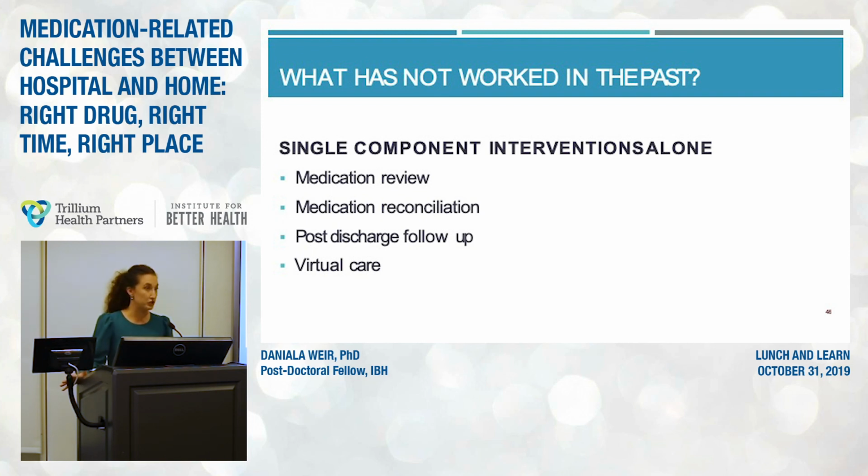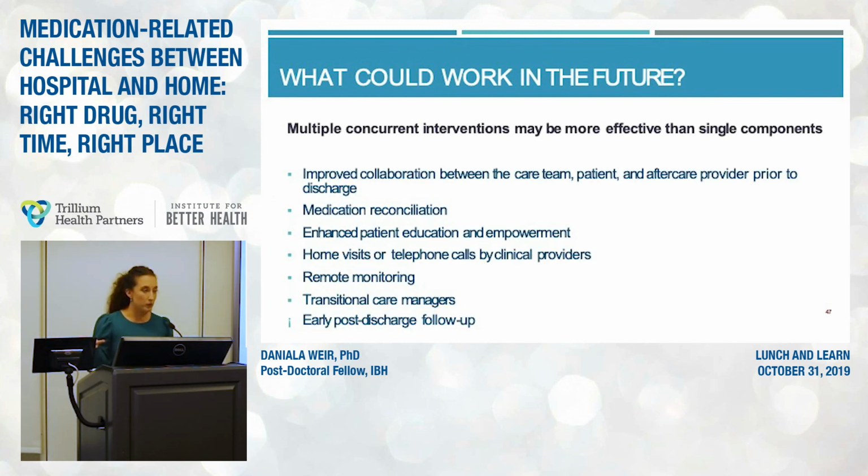And when it comes to care transition interventions, the literature has been pretty clear that single component interventions have not really led to any sort of meaningful improvements in terms of clinical outcomes or patient-centered outcomes over the past few years. So what could work in the future in order to improve care transitions? Well, there's been some evidence to suggest that multiple concurrent interventions might be more effective and should likely include things like improved collaborations between hospital and community care teams, enhanced patient education and empowerment, as well as transitional care managers.